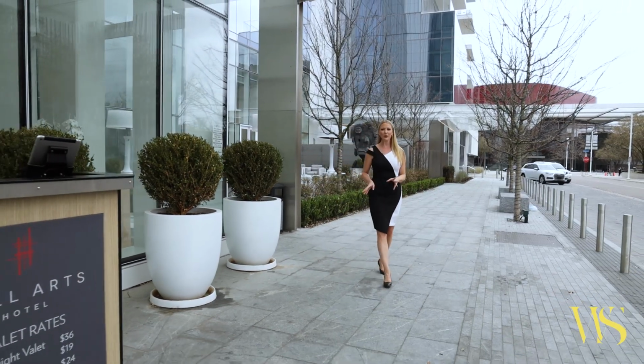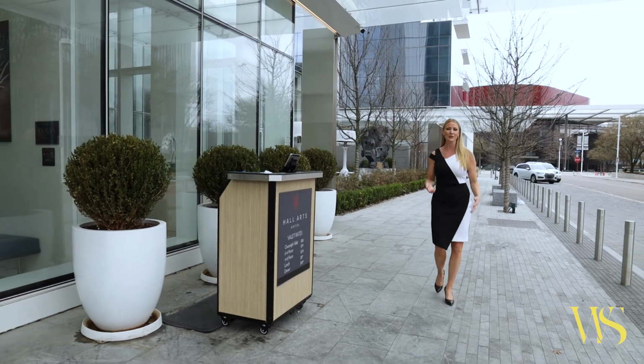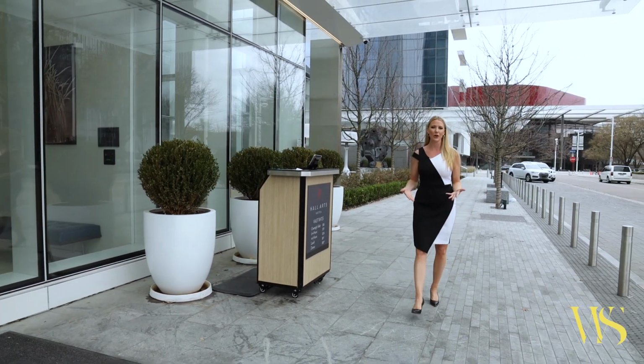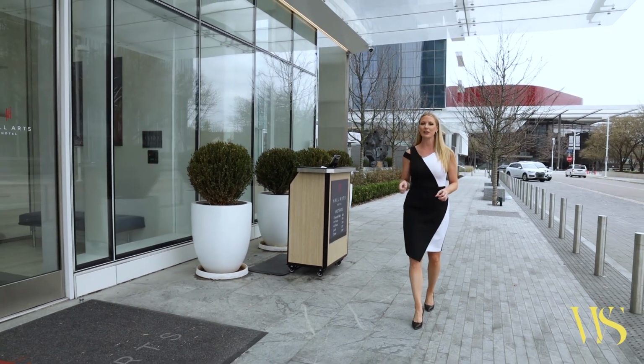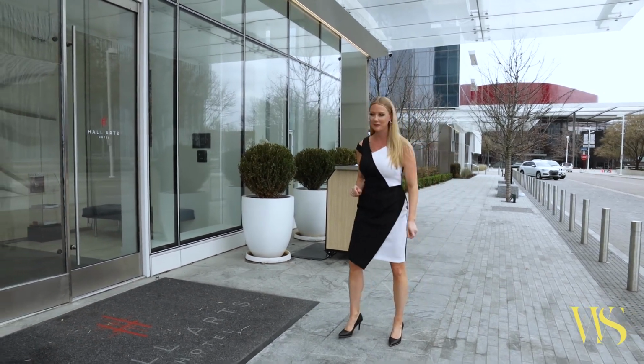Now, there's actually two entrances to this hotel. One that you'll use to check in for your site visit or if you're checking into the hotel, and another door that actually leads to a ballroom. But first, let's start with the breathtaking lobby.